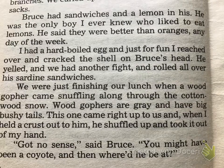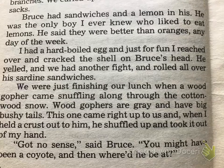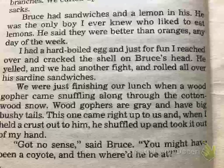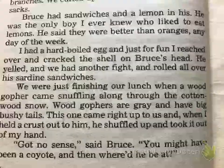Bruce had sandwiches and a lemon in his. He was the only boy I ever knew who liked to eat lemons. He said they were better than oranges any day of the week. I had a hard-boiled egg, and just for fun, I reached over and cracked the shell on Bruce's head. He yelled, and we had another fight and rolled all over his sardine sandwiches.